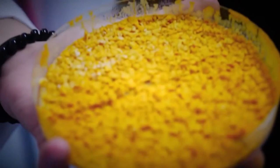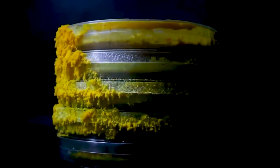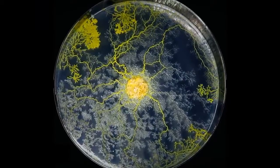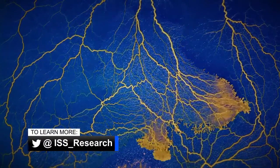European Space Agency astronaut Thomas Pesquet will conduct the Blob investigation, allowing students ages 10 through 18 to replicate the investigation and study a naturally occurring slime mold that is capable of basic forms of learning and adaptation. To learn more about these and other scientific studies arriving on Cygnus, follow @ISS_research on Twitter.